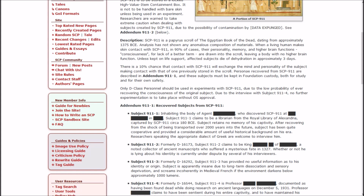When a living human makes skin contact with the Book of the Dead scroll, in 90% of cases their personality, memory, and higher brain functions, consciousness for lack of a better term, are drawn into the scroll, leaving a body with no higher brain function. Unless kept on life support, affected subjects die of dehydration in approximately 3 days. That seems like a weird thing for the Book of the Dead to do.